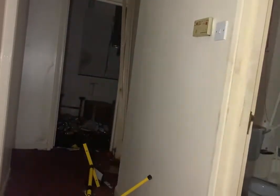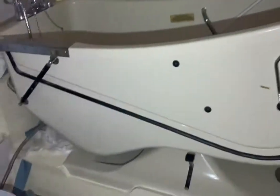Hold on, isn't that a tripod? No, it's like a growing thing. Did you go right in? Bathroom three. So dark, guys. Bathroom number three. Look at that bath. That's an odd bath. Sorry, I had to take a picture.